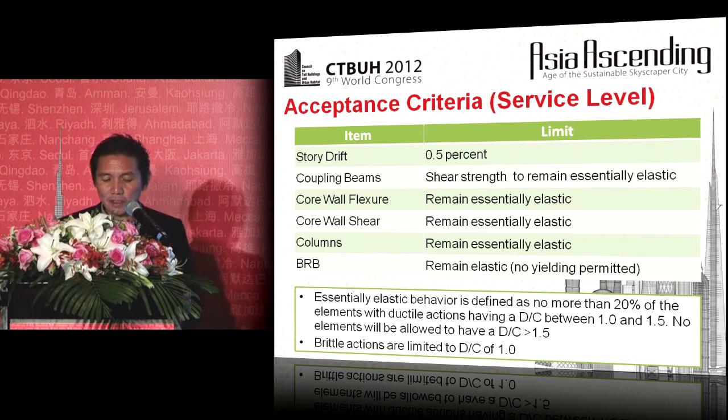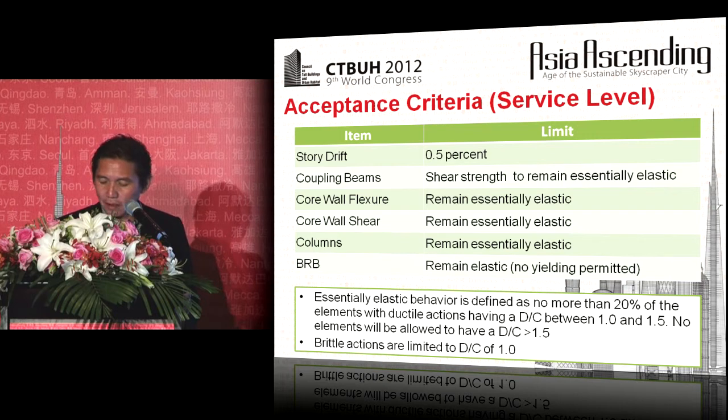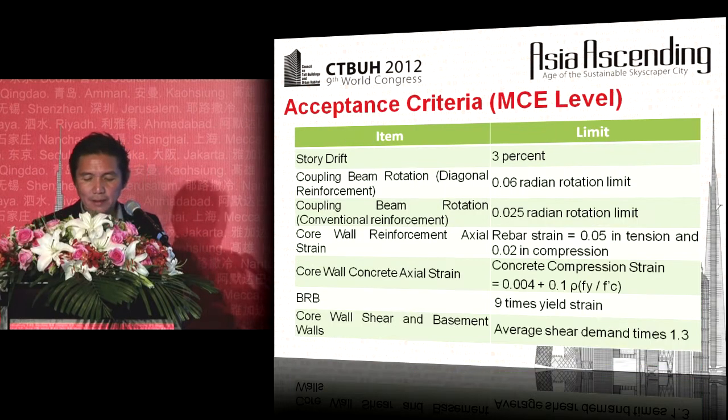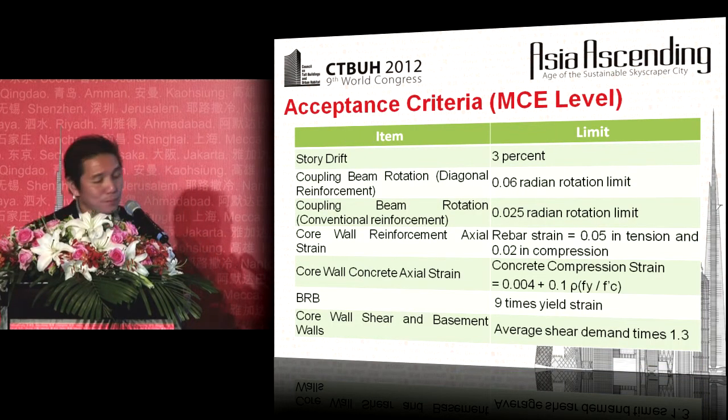Acceptance criteria: the story drift is limited to 0.5%. The coupling beams' shear strength should remain essentially elastic. Core wall flexure should be elastic. Core wall shear should be elastic. Columns elastic. And BRB should also be elastic. This is at service level earthquake. At MCE level, the story drift is increased to about 3%.